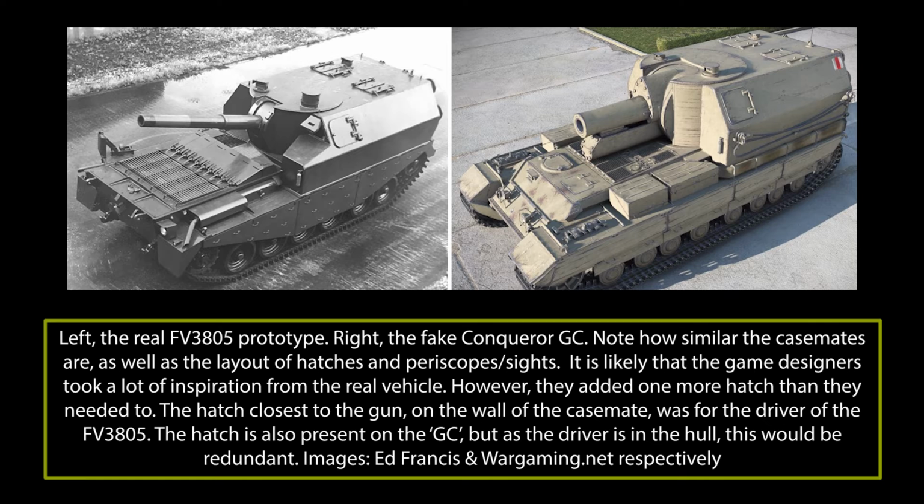This is not the same for the more similar FV-215, however, with planned thicknesses of 125 mm sloped at 59 degrees on the upper glacis, and just 1 3/4 inches, 44.5 mm, on the sides and rear. The crew is also closer to the FV-215, being made up of a 5-man team. This consists of the commander, gunner, driver, and 2 loaders.